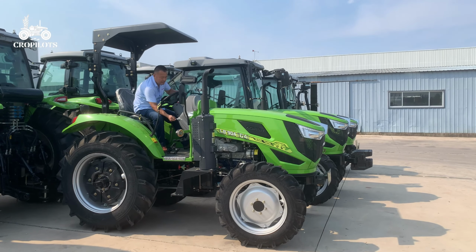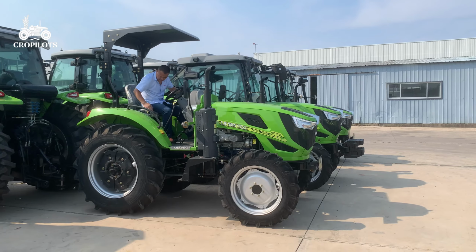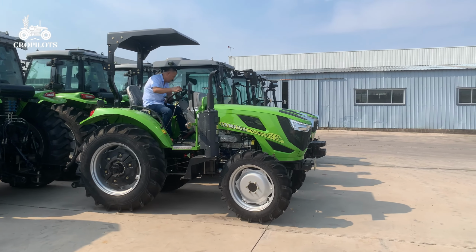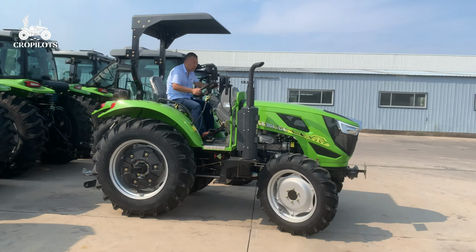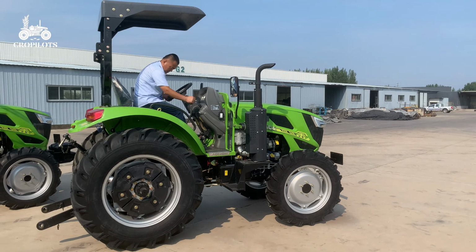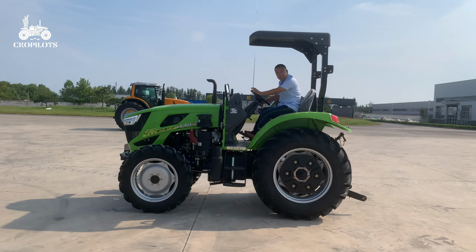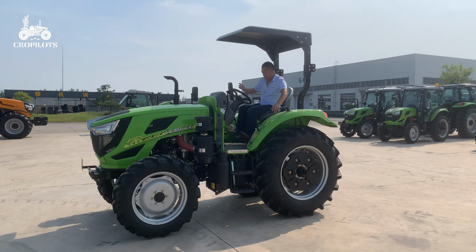Have you ever wondered what makes a tractor truly stand out in the vast sea of agricultural machinery? Why settle for the ordinary when excellence is within reach? Introducing our Cropilots 90 horsepower tractor, where engineering meets ingenuity. Every facet of its design speaks volumes of precision and attention to detail, tailored not just to perform, but to outperform. Dive in and let's explore what makes this gem the choice of modern farmers.